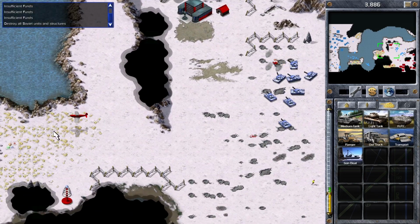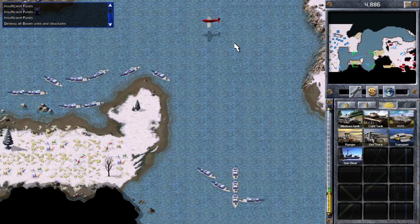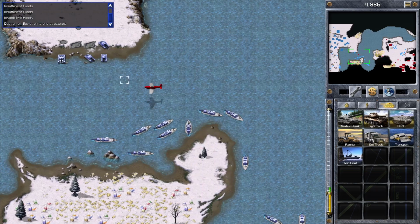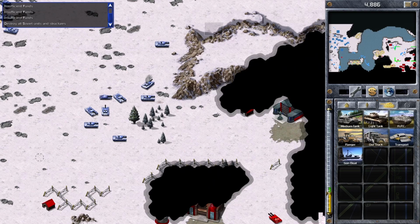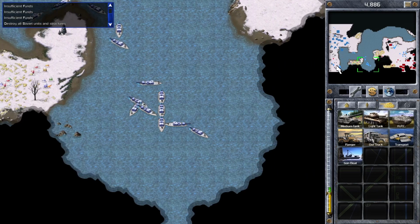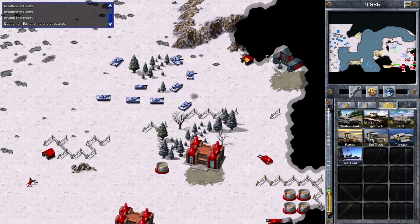I wonder what happens if... Oh, yes. What happens to the... what do you call it? Your planes. If you shoot out the landing pad or the airfield. I've never actually tested that theory.